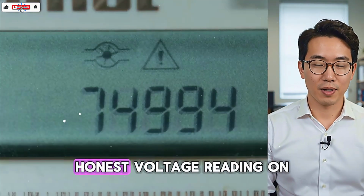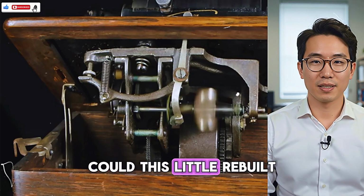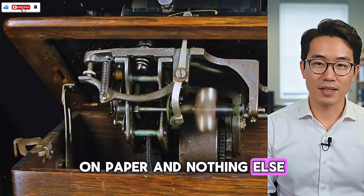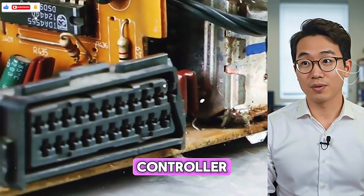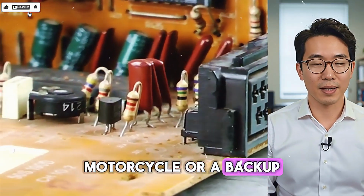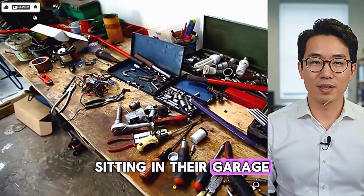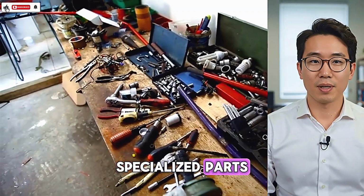Once I had a small, honest voltage reading on the multimeter, the next question was obvious. Could this little rebuilt motor actually charge something useful, or was it just going to sit there proving a point on paper and nothing else? So I connected it carefully through a basic rectifier and a charge controller to a small 12-volt battery, the same kind you'd find in a motorcycle or a backup camera system. Nothing exotic. Nothing expensive. I wanted this test to reflect what an ordinary person sitting in their garage on a weekend could realistically put together without spending a fortune on specialized parts.